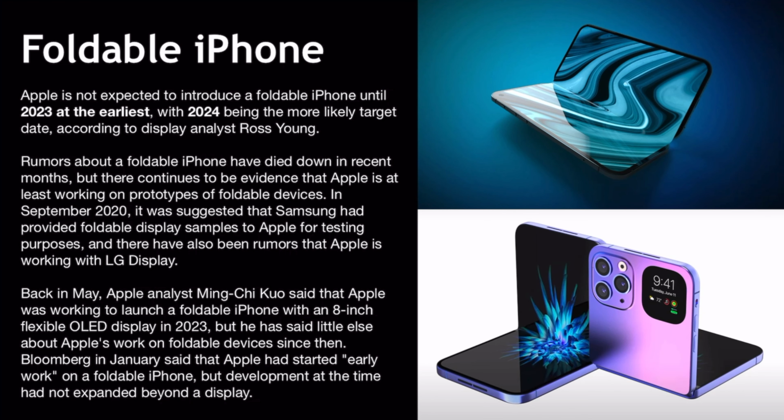Then we have the foldable iPhone. It is not expected to be introduced until at least 2023, with 2024 being the more likely target. And rumors have died down recently on this product, but they're rumored to be testing displays from Samsung, and Apple is working to make a foldable phone with an 8-inch flexible OLED display in 2023. Little is known, but it's basically like the Samsung Fold, but as an iPhone.